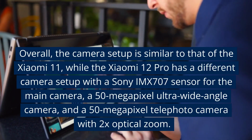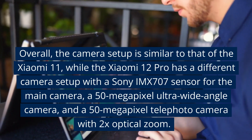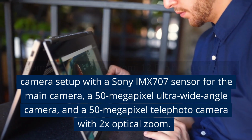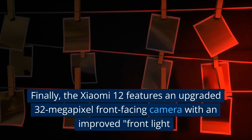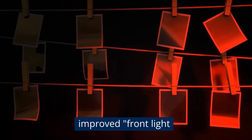Overall, the camera setup is similar to that of the Xiaomi 11, while the Xiaomi 12 Pro has a different camera setup with a Sony IMX707 sensor for the main camera, a 50-megapixel ultra-wide-angle camera, and a 50-megapixel telephoto camera with 2x optical zoom. Finally, the Xiaomi 12 features an upgraded 32-megapixel front-facing camera with an improved front light.